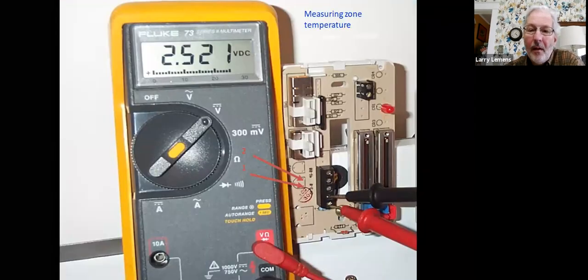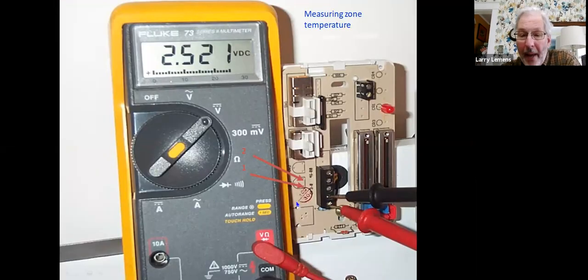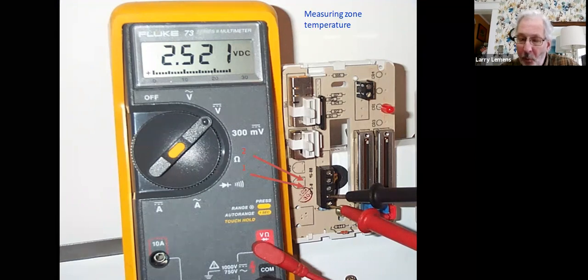And then 1 to 2 is my actual space temperature. This is kind of nice because if you have these on a rooftop, on the rooftop, you can actually take a voltage reading and it will tell you what the temperature is in the space.